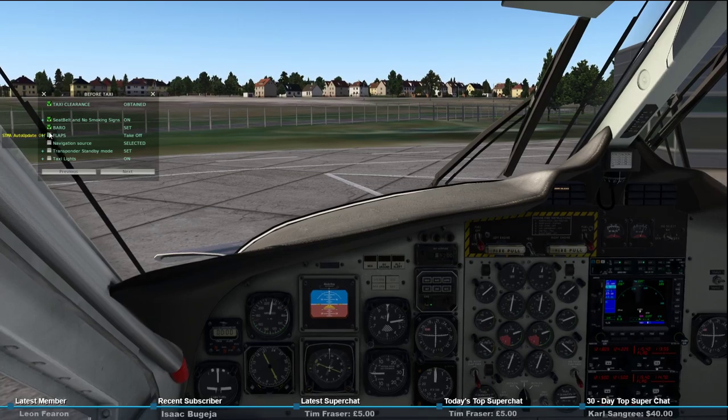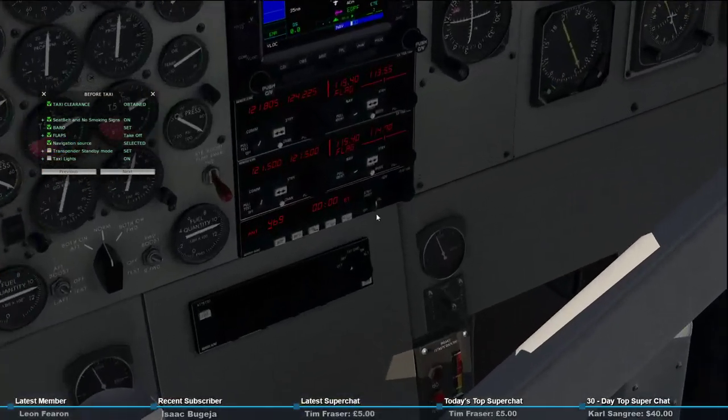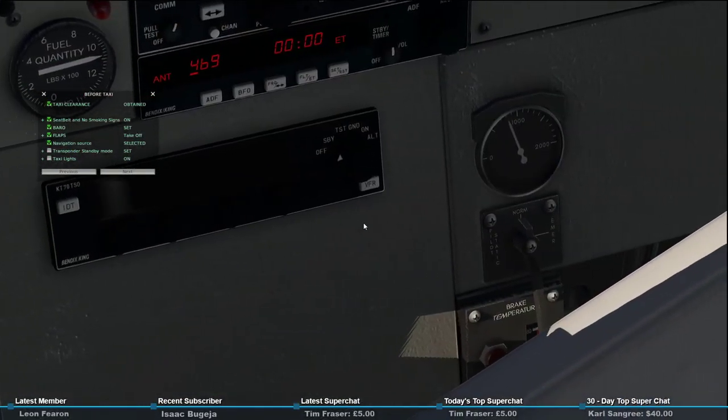Well, imagine it's set. Flaps set for takeoff. Navigation source selected. Transponder mode selector set. Well, let's put that to... we need to turn it on first.